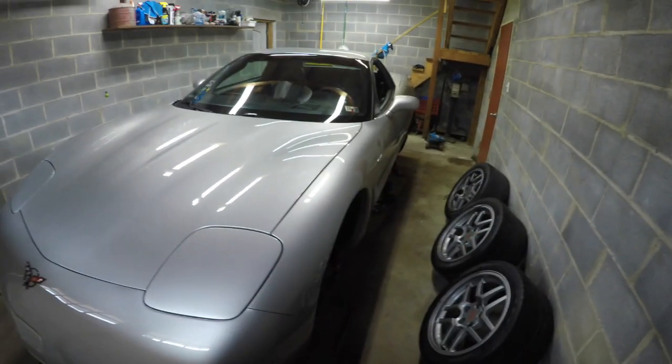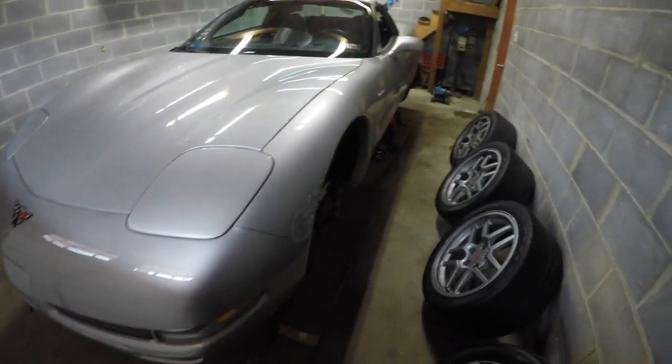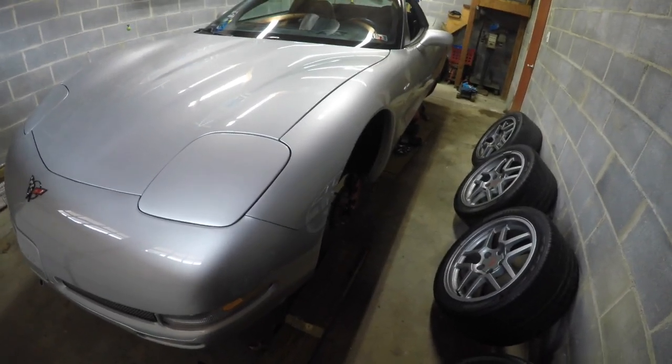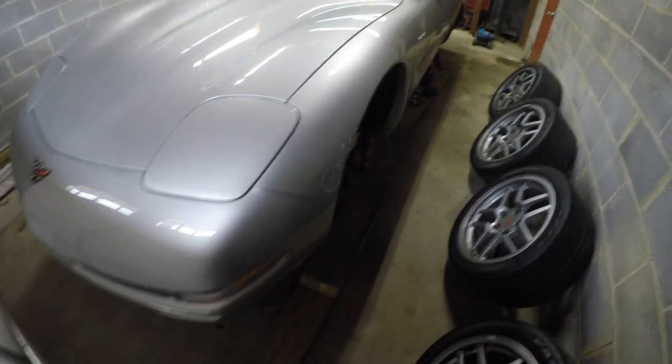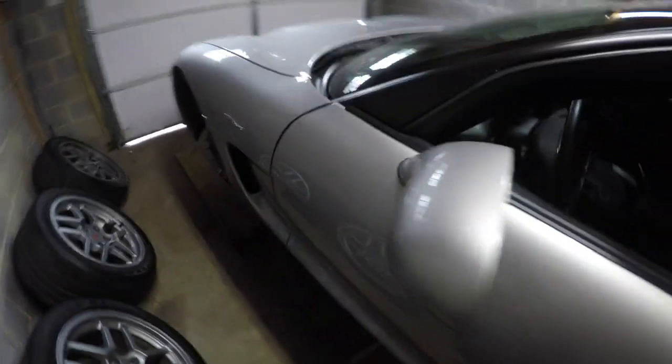So a couple weeks ago I got a newer car, I suppose. It's a 2004 C5 Z06, 20,000 miles, basically all original car. Paint and everything's in beautiful shape, underneath's in beautiful shape, no leaks, interior's perfect shape. There's no rips or anything in the bolsters, everything's there, no pitting in the windshield, anything. Really nice car.